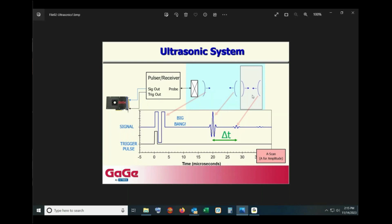Alternately, you could look at the amplitude of the reflected echo. That would give you an idea of the absorption of the ultrasound. So you might, in a particularly attenuating material, be able to characterize it by the attenuation. Alternately, if the material was uniform, like a steel slab, you could use the value of delta T to measure the thickness variation.